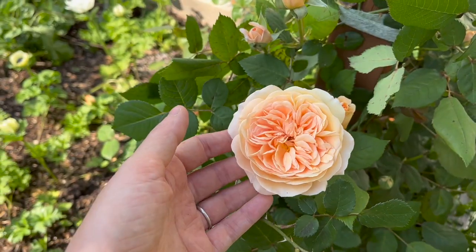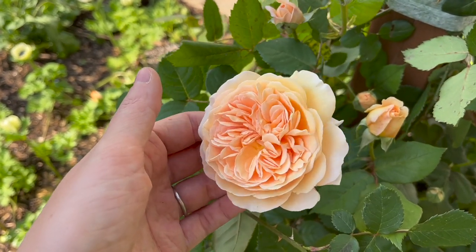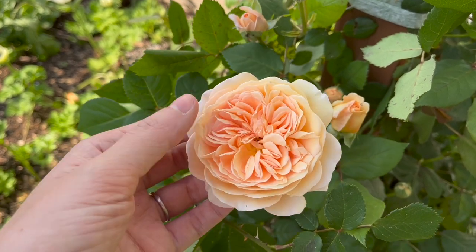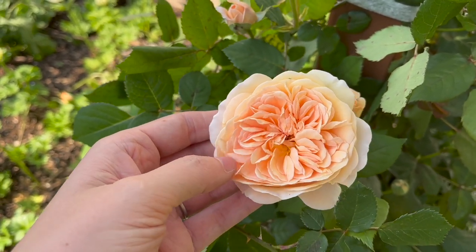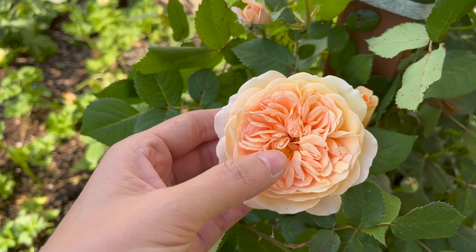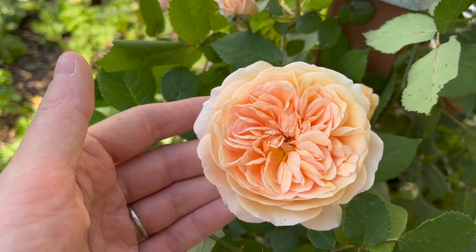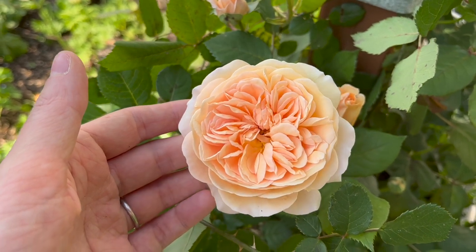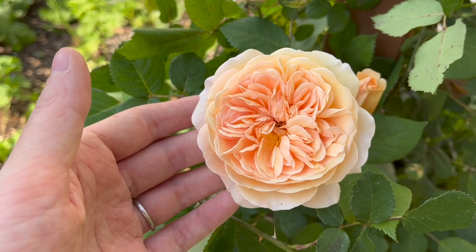So Andrew and I are on our way to our local pub, stopping at the arbor garden to see what's new. And look, the first Crown Princess Margareta bloom. This is one of my top two favorites, my favorite climber. It's so beautiful. It's like a peachy leaning slightly into orange, but you can see how peachy it is. It's just so gorgeous. And the scent is fruity and classic and beautiful.